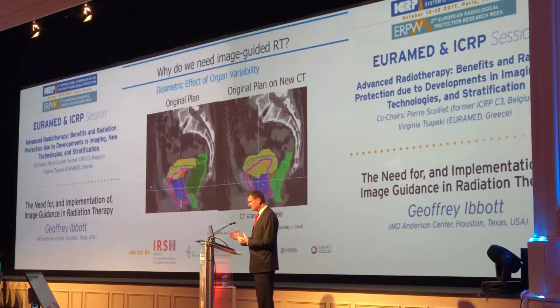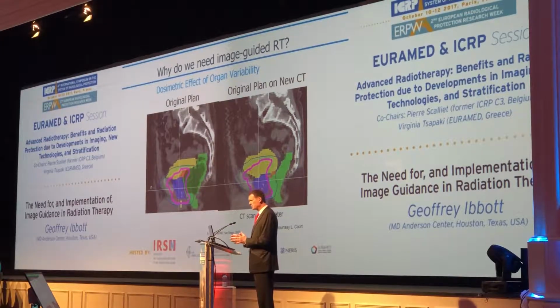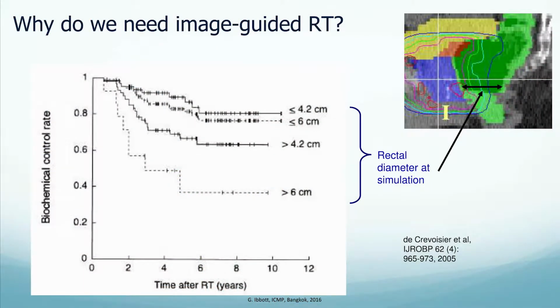The problem is that on the day of simulation, the left-hand picture, the rectum shown in green was quite dilated from fecal matter or from gas, whereas a week later, not surprisingly, the rectal volume was completely different, and it was far less dilated, allowing the prostate to move back. If we had known that, we would have changed the treatment plan. But at the time, we didn't know that.